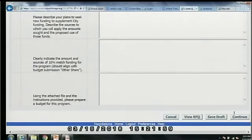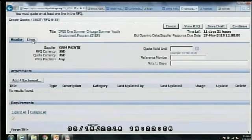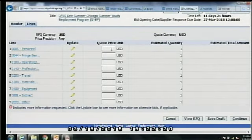And we save this. And we're going to continue. Okay. And then we're going to go into the line section. The line section is now your new proposal page. What used to be your proposal page in the paper is the line section here. And here's where you start putting your quotes in.